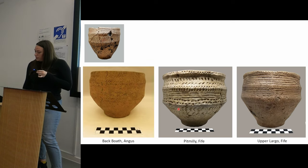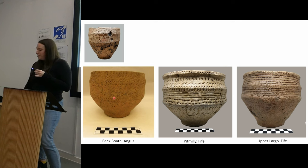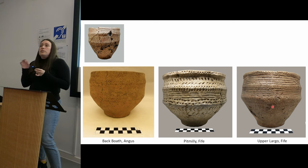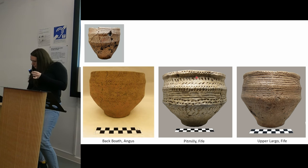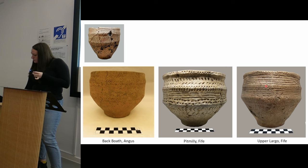We do find pots that share a similar form and also feature a herringbone motif, and you can see three examples here. But in each case, the decoration is done with a different tool. So I've got a range of different implements represented here. This is incised with a sharp tool. Here we've got a whipped cord. And here, lower down, we've got twisted cord.